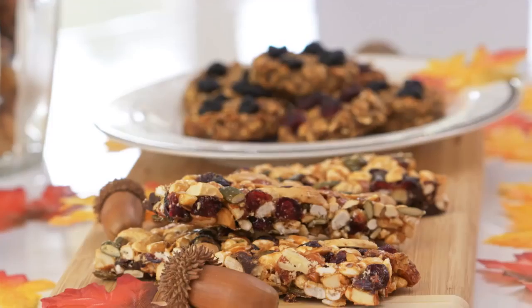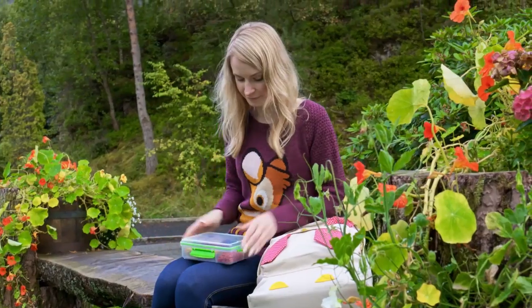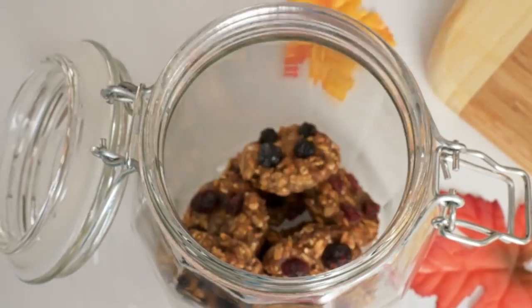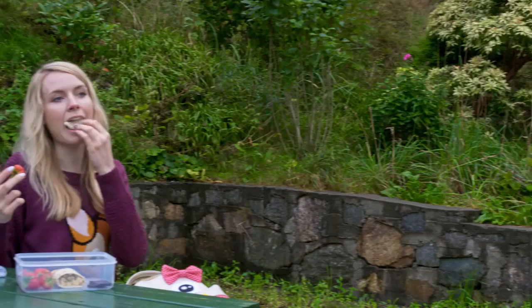Eating healthy on the go is not easy. Usually when in a hurry, we end up snacking on chocolate bars, pizza slices and other fast food options. Take some time today and make yourself a good, nutritious breakfast or lunch for tomorrow. You'll feel so much better, fresh and energized, ready to tackle the world.